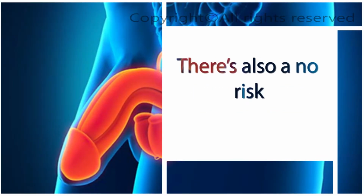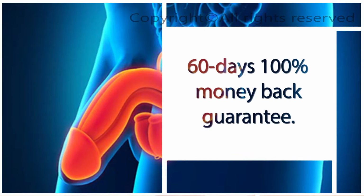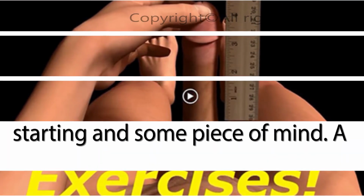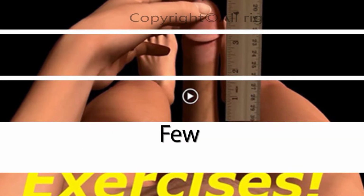No risk. There's also a no-risk 60 days 100% money-back guarantee, so you have nothing to lose by starting and some peace of mind. A few things.